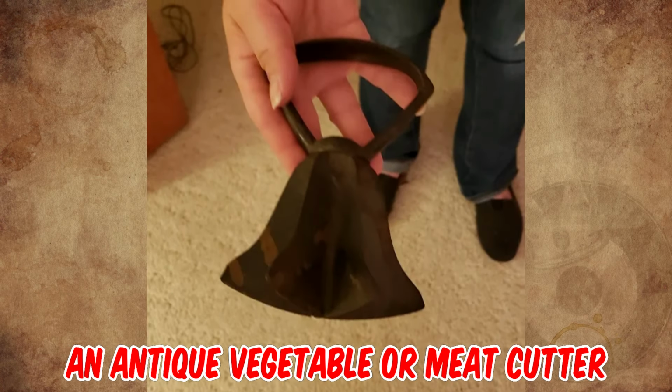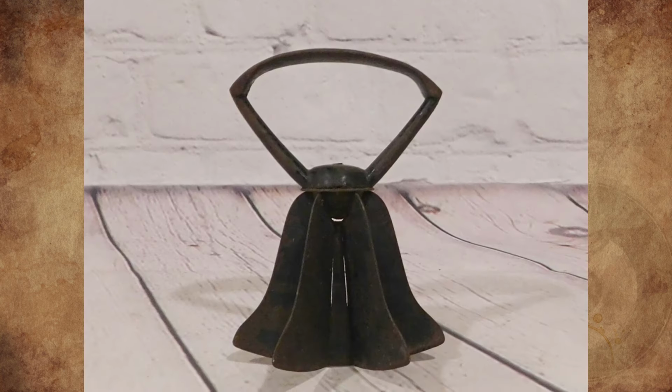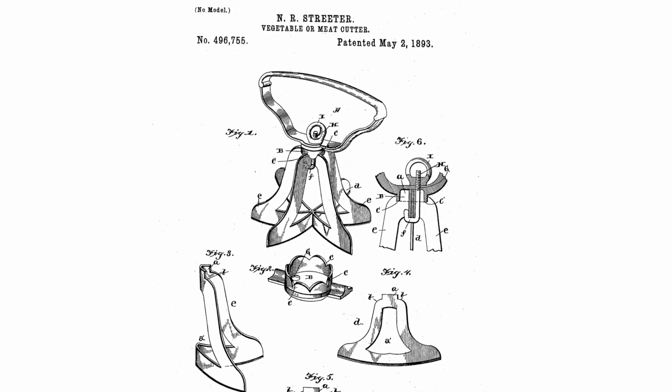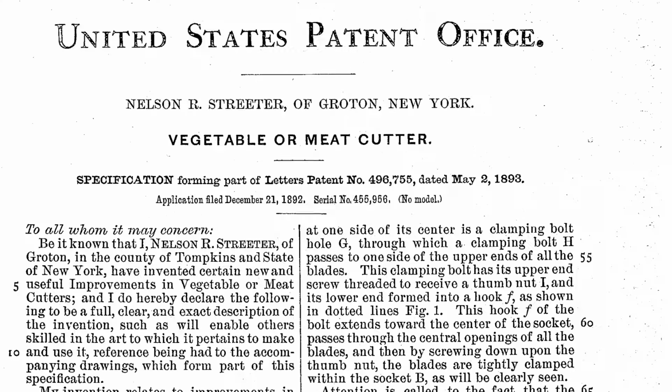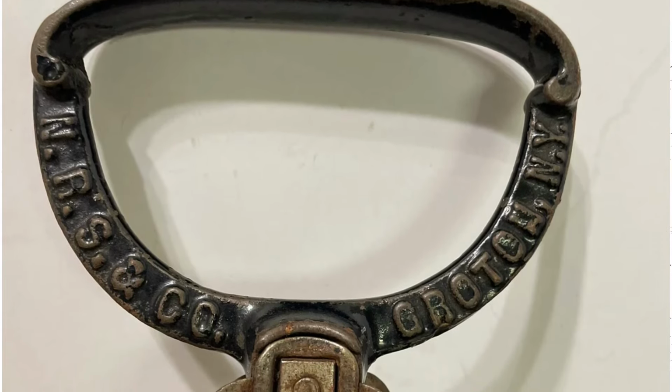It's an antique vegetable or meat cutter, also called a bell chopper. It's a kitchen tool for cutting up veggies and meat faster. It was patented on May 2, 1893 by Nelson R. Streeter for the NRS and Company of Groton, New York.